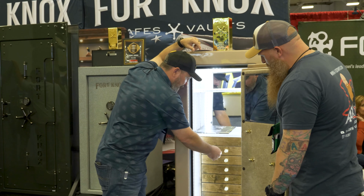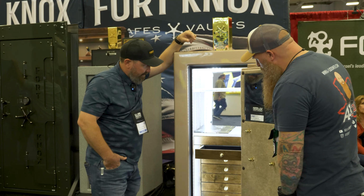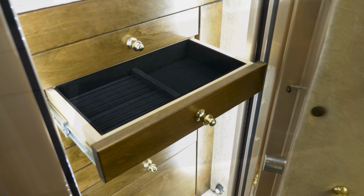Let's talk about the drawers, man. Pull those open. Look at that. We've got ring holders and watches, and the felt interior, so everything's protected. Those drawers are super smooth. Absolutely. Now here's something rad.